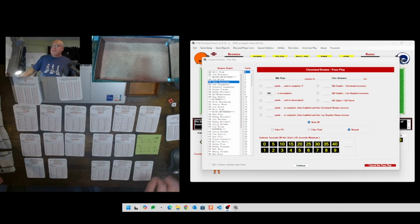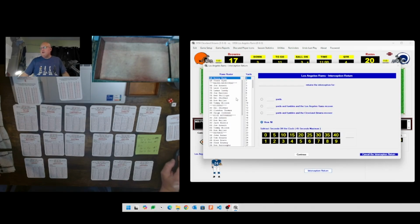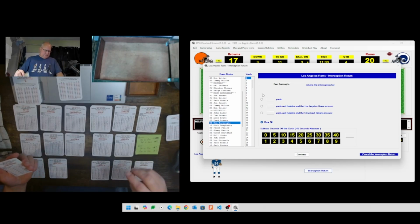with a 55 is actually a 42-yard pass play. So he's going to intercept it right at the 2-yard line. So 42. So it's intercepted. And it's intercepted by Don Burrows on the 3-yard line. The 3-yard line. Math is hard on the weekends. And he's going to run it back.